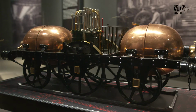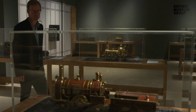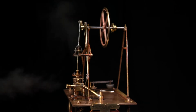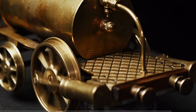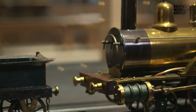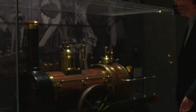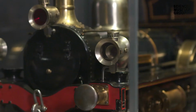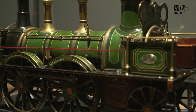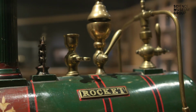Models are built on curiosity. They allow us to experiment and give shape to our ideas. These models hissed, smoked and steamed their way through 100 years of rapid technological change. From prototypes to toys, small-scale experiments led to big changes. Without models, we wouldn't have the trains we use today.